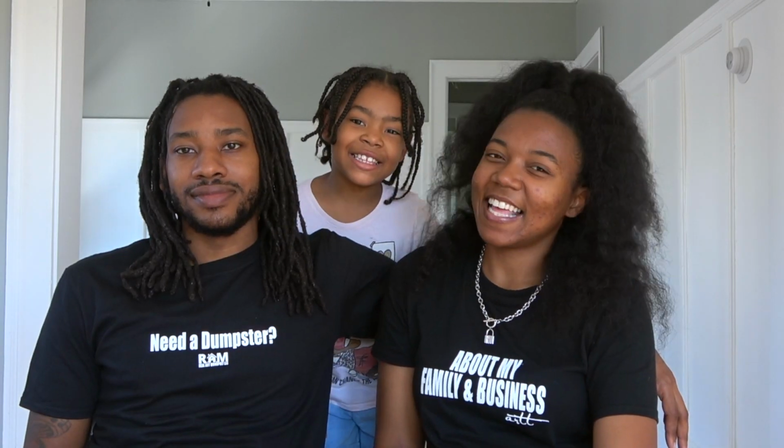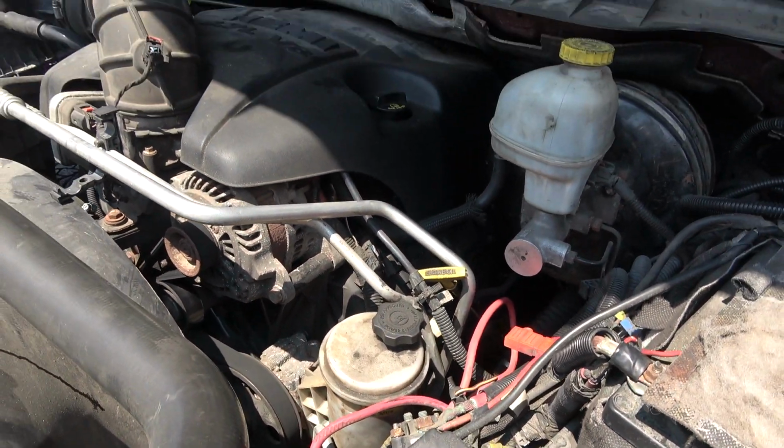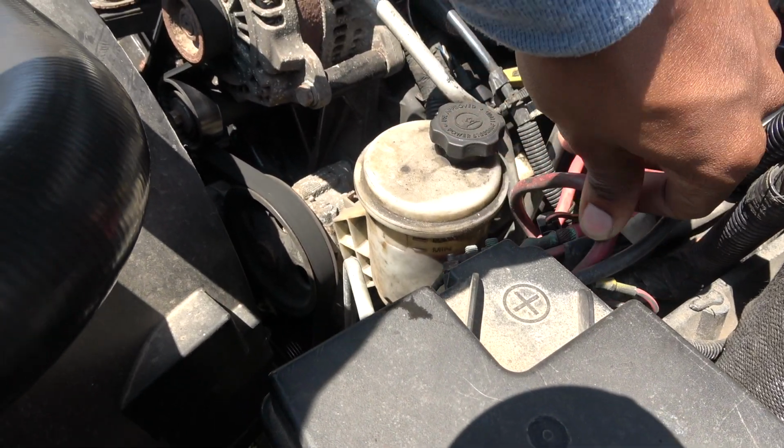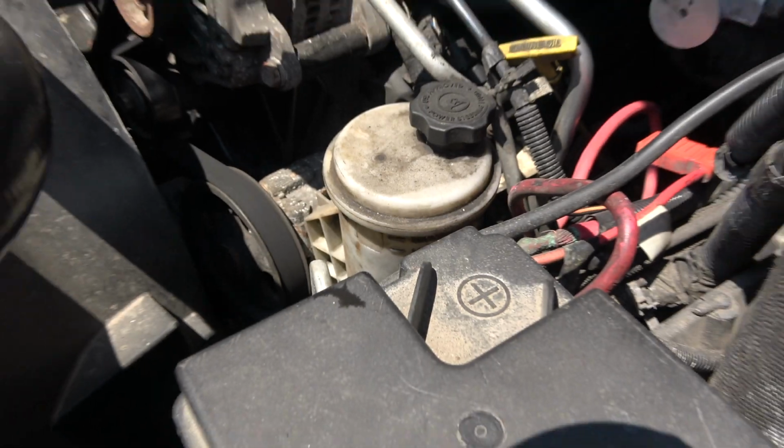Hi guys. Next up, power steering fluid. You want to check your power steering fluid, and my power steering is actually low. If you turn it and your car doing that, that means you need some power steering fluid. Down here at the bottom, you see that there's a minimum and a maximum line, and bam, mine's right there, a little below the minimum.